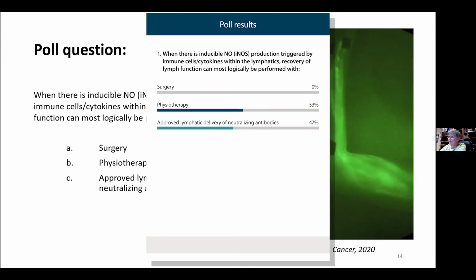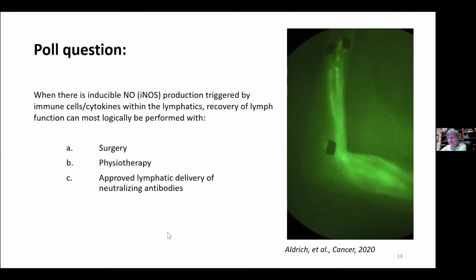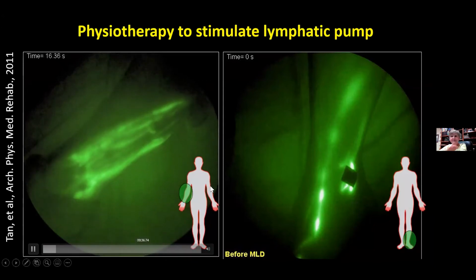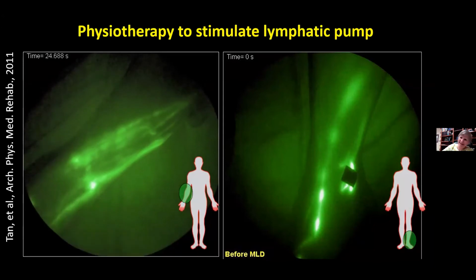Oh, okay, this is unusual. We had 0% surgery, physiotherapy 53%, approved lymphatic delivery of neutralizing antibodies. Well, number one, no antibodies are approved for lymphatic delivery because the FDA doesn't really understand how you do pharmacokinetics in the lymphatics. So I think right now there's no approved lymphatic delivery, although it would be kind of interesting. But maybe it is that physiotherapy is really the way to go. You can basically just push all those cytokines out of the lymphatics.